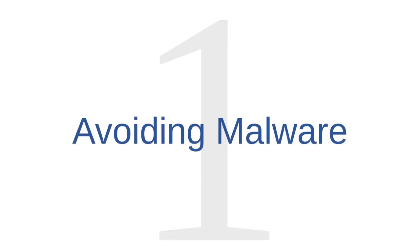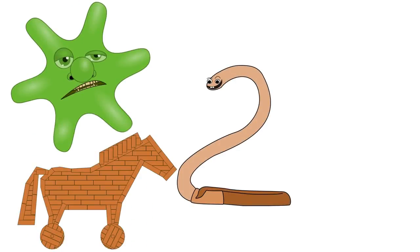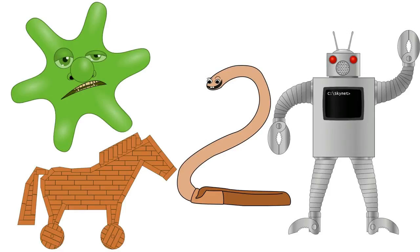Online shopping issue number 1 is avoiding malware. In previous lessons, we talked about how to protect yourself from a number of different kinds of malware: viruses, worms, Trojan horses, and bots. Some malware attacks are directed specifically at online shoppers, so before you shop online, it's a good idea to make sure that you're employing the defense in-depth strategy outlined in Lesson 18 of this series.